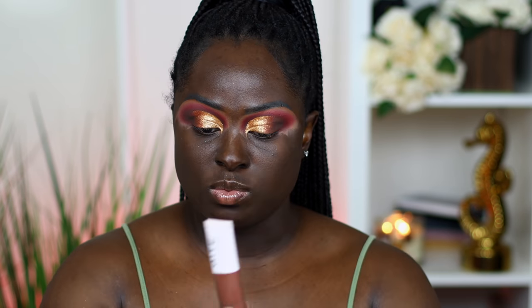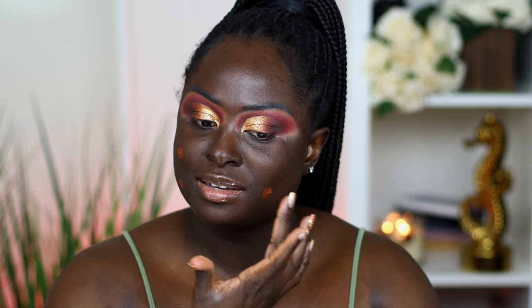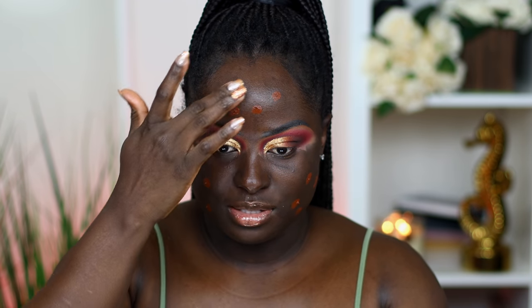So this is the shade D180. D180 is a little scary for me. So what I'm gonna do is apply some to the back of my hand. This is just gonna be too red. I can just see it. I'm gonna be so upset if it's too red. Like, ugh. My eye look is not gonna go to waste, okay?